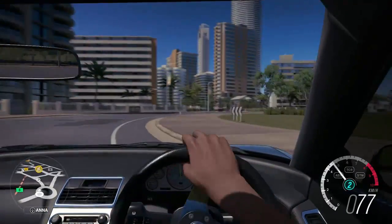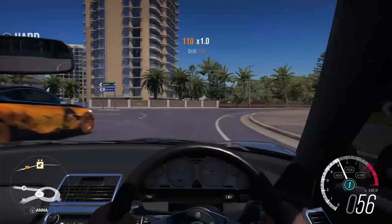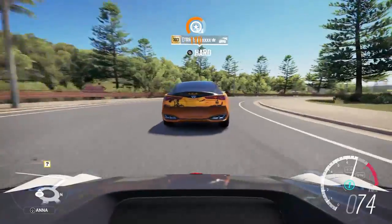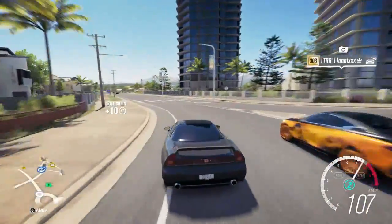Look at the graphics. I can see the reflection of the dashboard on the windshield. That's crazy. Who is this guy? Can you get out of my way, B? Is that Infinity? Q60, I think? Alright, let's get out of here.